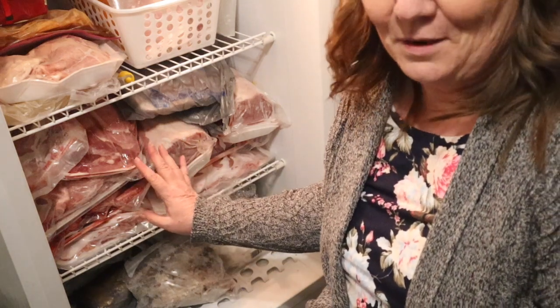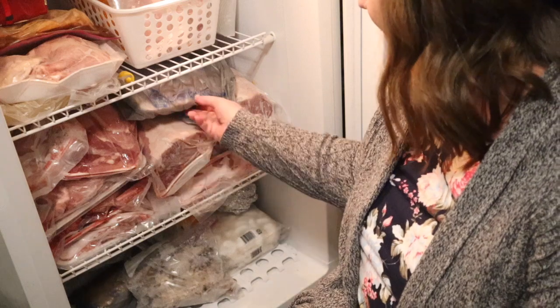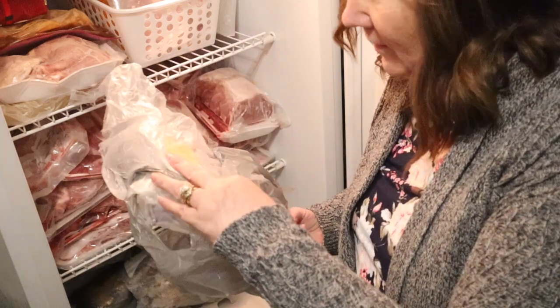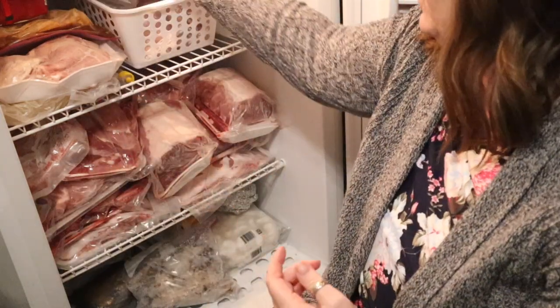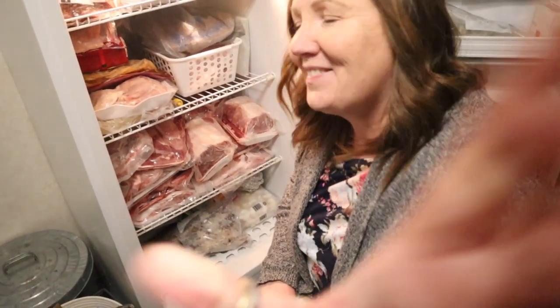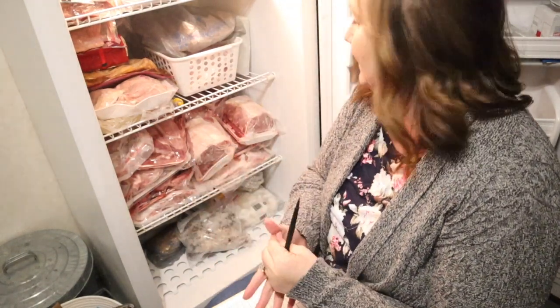And as you saw, everything was falling out on me, so I don't want to touch anything. This is actually beef stew meat. I'm going to put that up here. I bought this to can. I'm going to back out. I bought that stew meat to can. I just wrote all over myself.